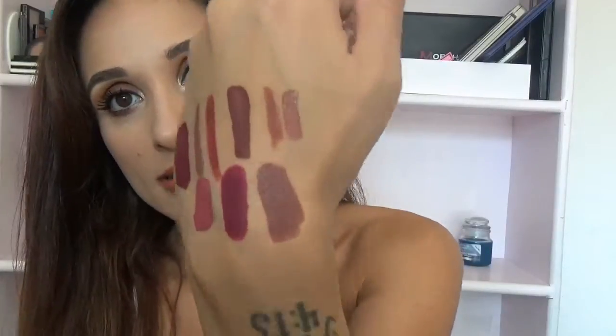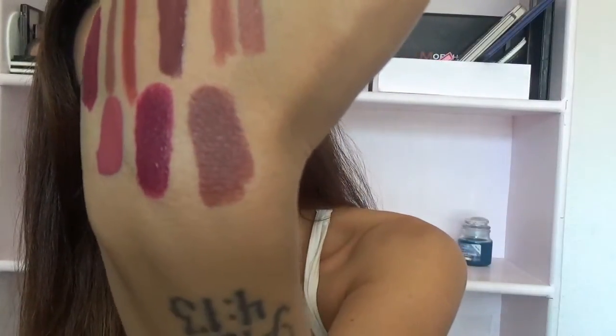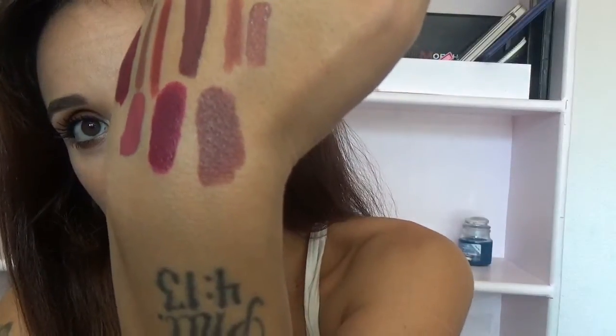And this one is also Wet n Wild, and it's in the shade Mochalicious. And I saw online that it's actually a dupe for Kat Von D's Studded Kiss Lipstick in Cathedral. I do not have that shade. I want it, but I don't have it. But if it is a dupe, then it must be a pretty color because I like this one a lot.